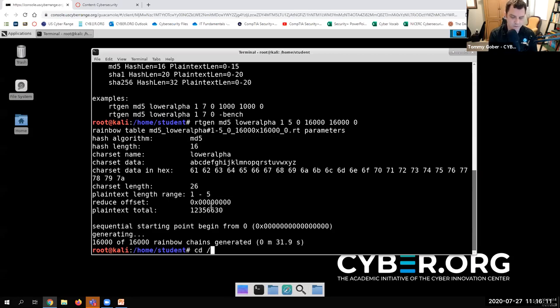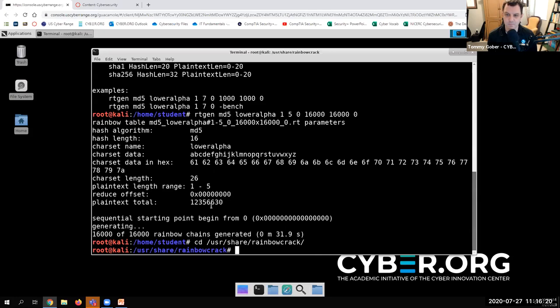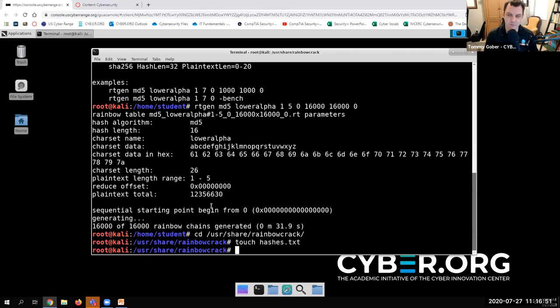Okay, so the next thing we're going to do is change directory. We're going to go over to /usr/share/rainbowcrack. So, cd /usr/share/rainbowcrack. And then we're going to create a file called hashes.txt. We're going to use the touch command. The touch command will just touch a file into existence. Basically, we're setting the time and date of a file, popping it into existence there.